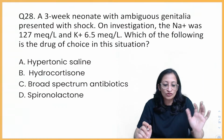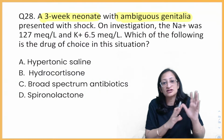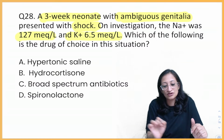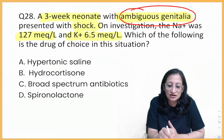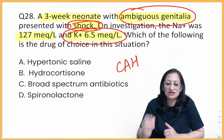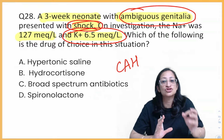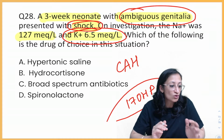Okay, right. Moving ahead, a 3-week-old neonate. So we have a 3-week neonate with ambiguous genitalia. That means you're not able to make out whether it is a male child or a female child based on the genitalia. Presented with shock. That means hypotension, poor perfusion. On investigation, the sodium was 127, the potassium was 6.5. Which of the following is the drug of choice in this situation? So the baby is having ambiguous genitalia, shock, and hyperkalemia. All these point towards an underlying diagnosis of CAH or congenital adrenal hyperplasia, which is most commonly due to 21-hydroxylase deficiency. In order to diagnose that, we use 17-hydroxyprogesterone levels. The 17-OHP levels we usually do, which will be elevated in 21-hydroxylase deficiency. Now, what is to be used in the treatment?